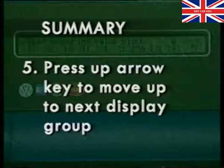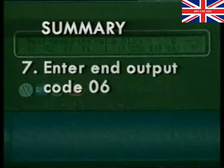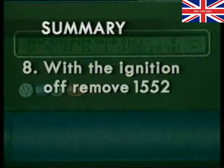To move up to the next display group, press the up arrow key. To select a lower display group, use the down arrow key. As a reminder, the second digit of the selected display group is displayed in the screen. Pressing the arrow key will exit the measuring block mode and return the display to the function menu. Enter 06 to end the output and return to the startup screen. The 1552 can then be removed from the vehicle.